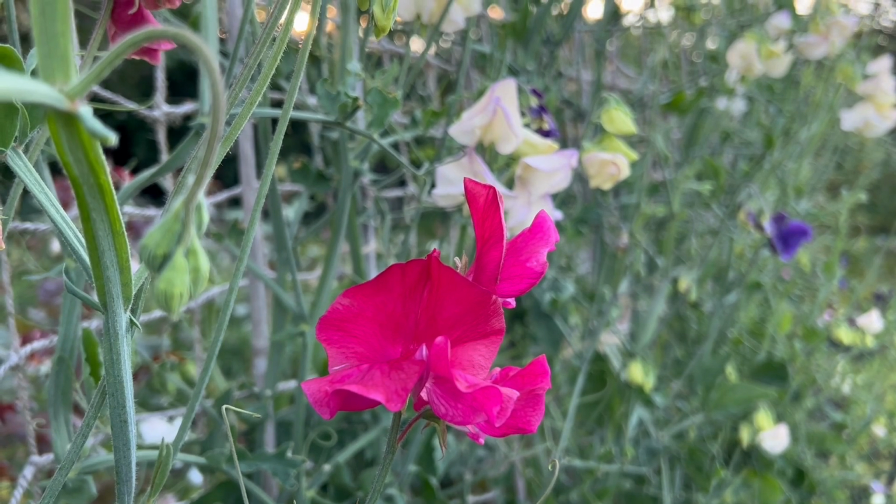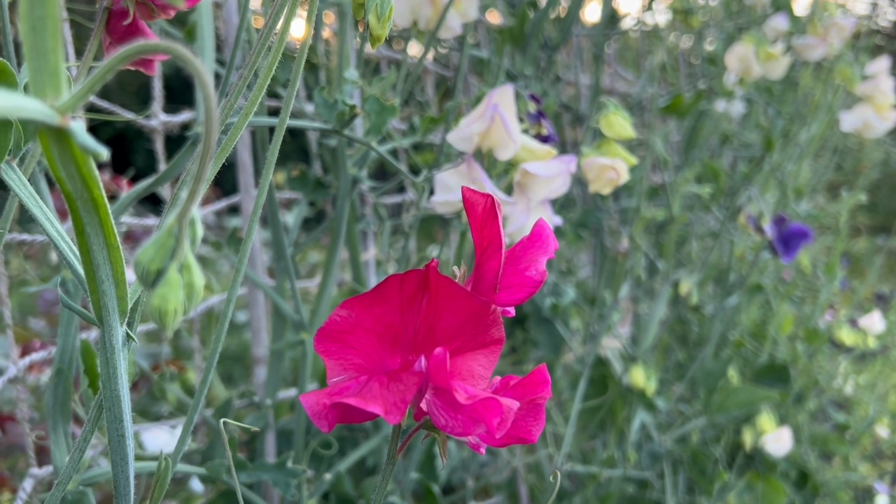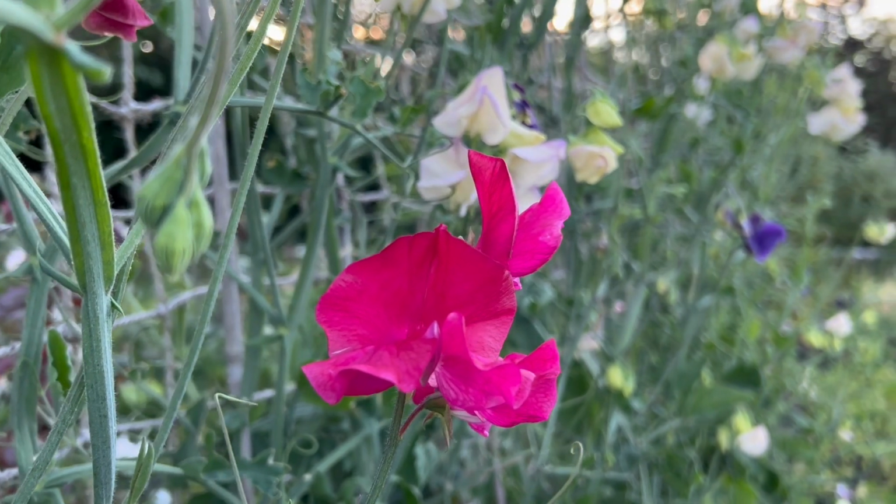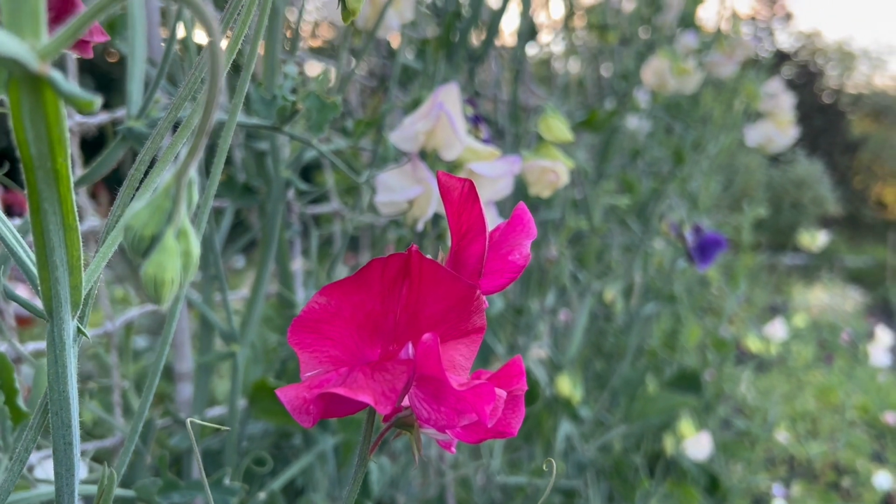Lots of lovely sweet peas, which I've been continuously cutting from since the beginning of June. Had a little bit of a problem with some thrips on some of them this year, which is the first time that's ever happened.